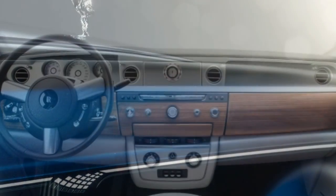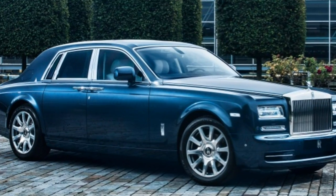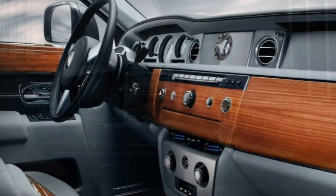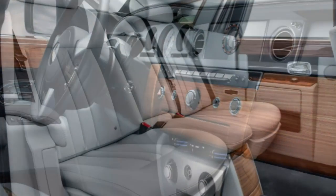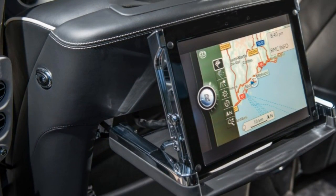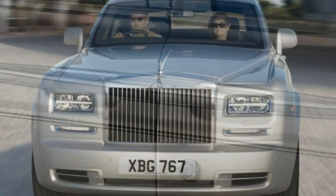Body styles, trim levels, and options. The 2015 Rolls-Royce Phantom is an ultra-luxury sedan available in base and extended wheelbase, EWB, body styles. There is seating for 5 passengers, or 4 when equipped with the individual rear seat configuration. The Phantom comes in one very complete trim level.